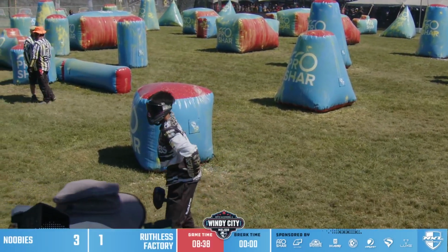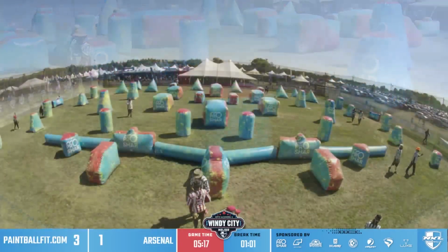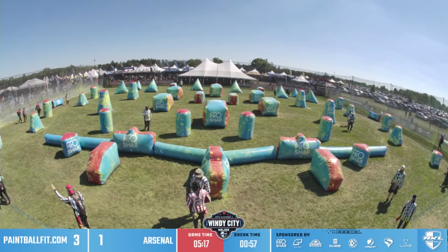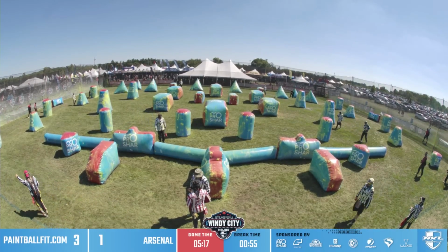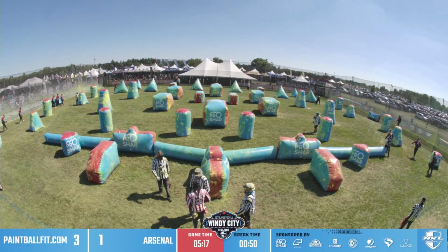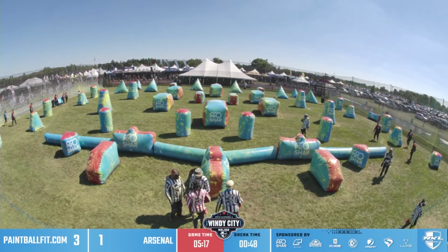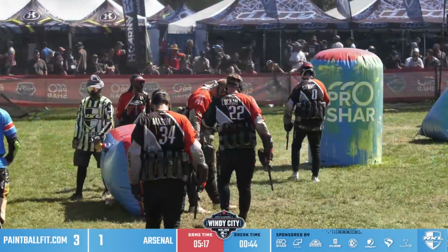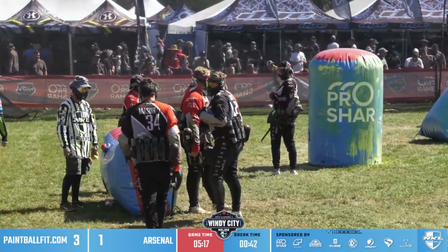They did what they needed to. They got those last couple kills and the point, which means they pull it within two. So it's 3-1. New ball game. You're right back in it, down two. Similar situation here with Paintball Fit up 3-1 against Arsenal. Yeah, time on the clock on both of these matches. So now we're getting into gut check time with these matches, right?